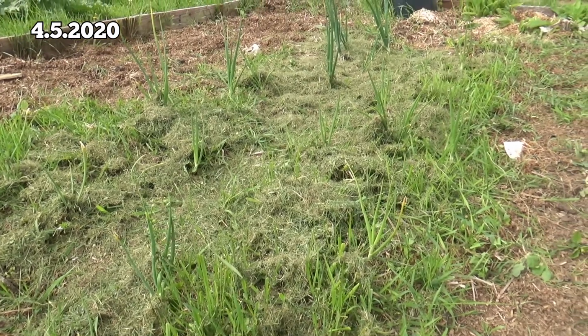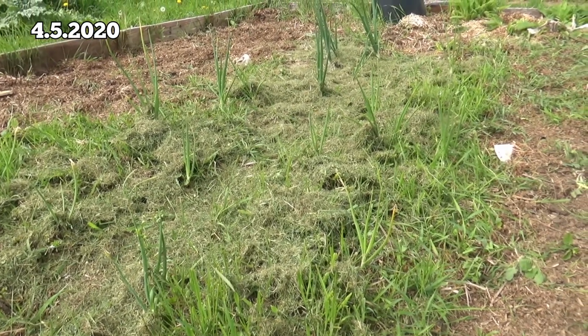Today I have mulched them with some lawn clippings. I ran out of petrol in the lawnmower, so I haven't been able to do as much of the lawn clippings as I would have liked.